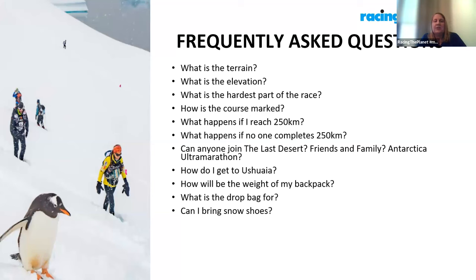Can I bring snowshoes? The answer is yes, but if you bring your own snowshoes and wear them, you will have to keep them with you during the whole race. I don't recommend bringing snowshoes. Number one, they're very bulky, and really they only work for a very limited time on each stage. And for those who plan to do snowshoeing each day outside of the Last Desert Race, the ship actually has plenty of snowshoes, so you can wear the ones from the ship. I also borrow the ship snowshoes.